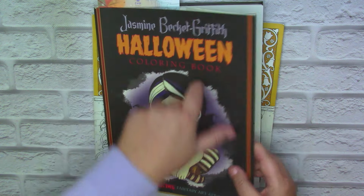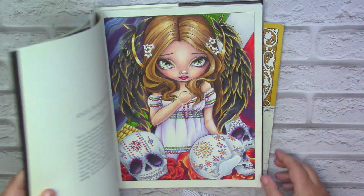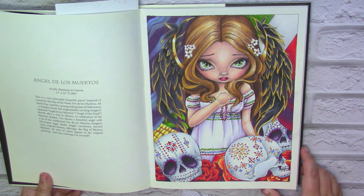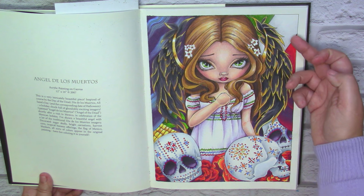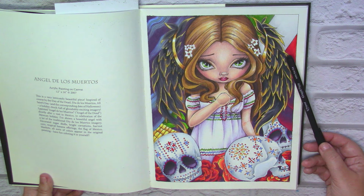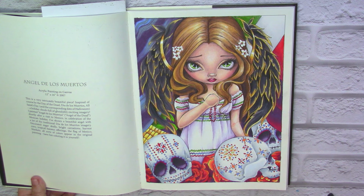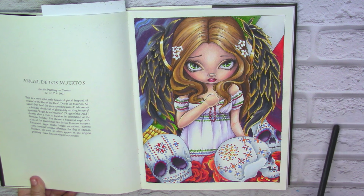So I first did this one of her lovely girls. It's Angel de los Muertos, so you can see that it's Mexican culture. Some of the areas I copied from the original art, like the colors of the Mexican flag. It really is a clever idea. Without this hint from Jasmine, maybe I wouldn't have done it, and I'm glad that I copied it. It really reminds me what culture we are talking about, what tradition.